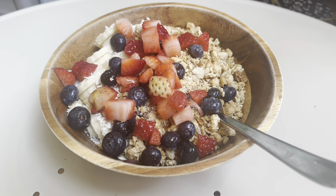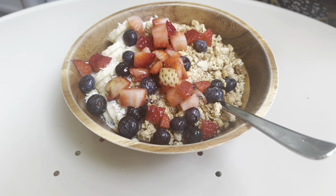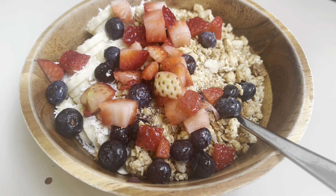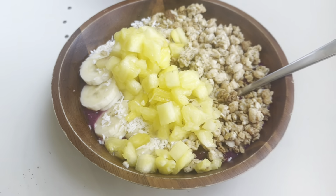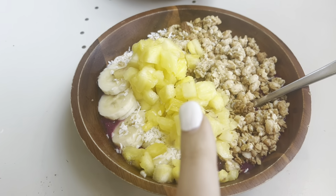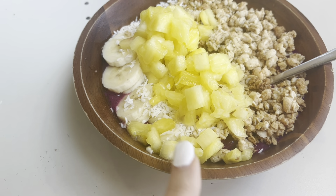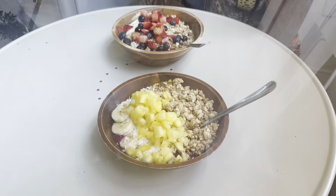Okay, so Merv's got this one. This is the regular acai bowl: blueberries, coconut flakes, banana and strawberry. And then I got the dragon fruit bowl that has pineapple, granola, coconut flakes, and banana. So yummy.